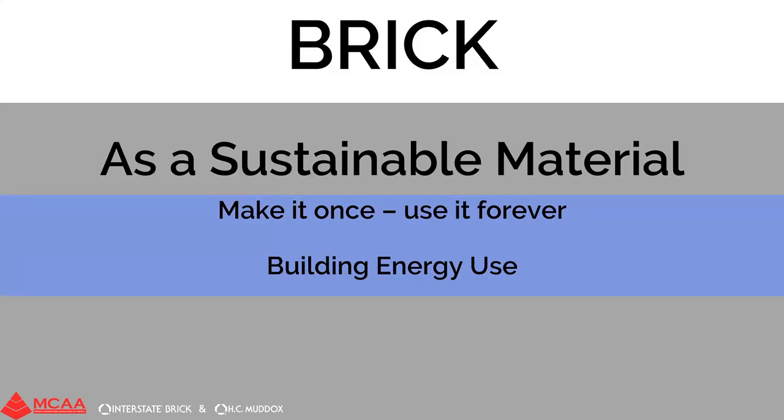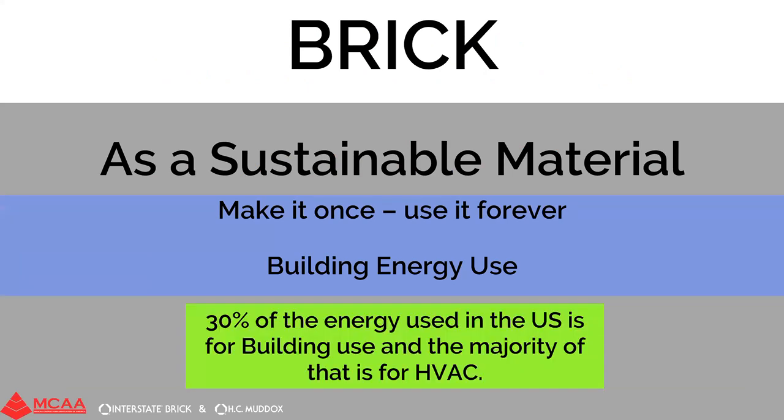I'm going to talk a little bit about energy use here and some energy code stuff. It says 30% of the energy used in the US is for building use, and the majority of that is for tempering the interior space, the heating, ventilating, and the air conditioning systems. So if you can positively affect the need of those buildings to use that energy for heating and cooling, you're being a more sustainable material and you're using less of the resources available.